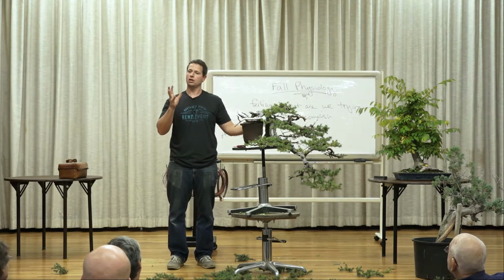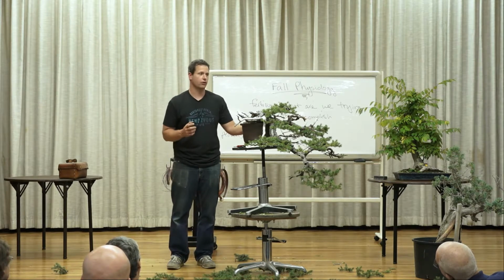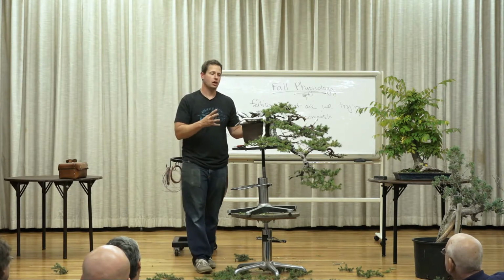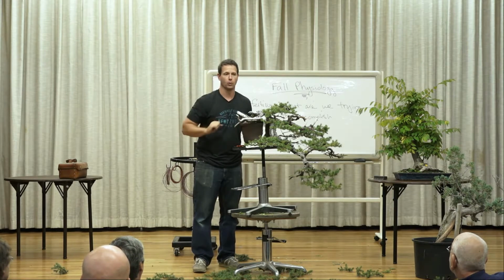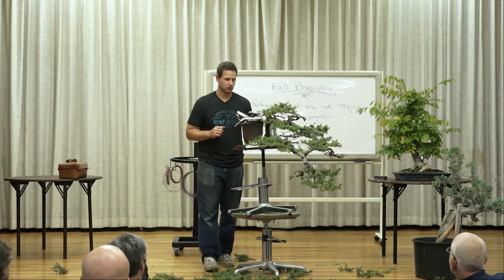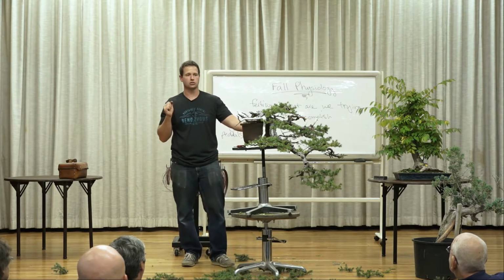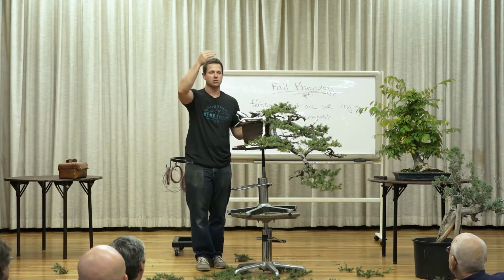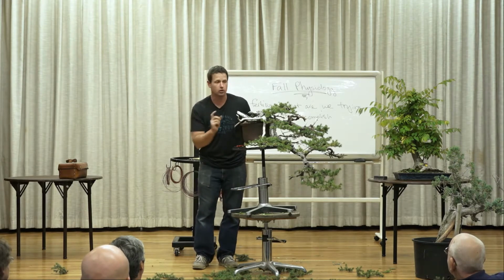Is this tree a tree in development? No. This tree is in refinement. What have we effectively done to the amount of vascular tissue this tree is going to create from this point moving forward? We've reduced it. We've reduced the amount of vascular tissue. If we've reduced the amount of vascular tissue production and we've reduced the amount of sugars and starches that are stored in the cells, what can we anticipate for next spring's bud push? Stronger or weaker? Weaker or smaller, right?